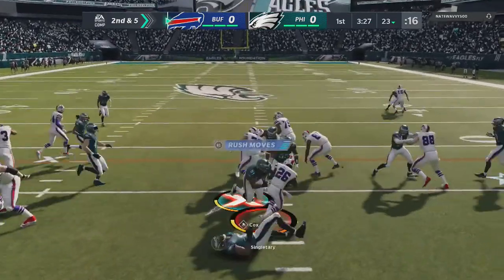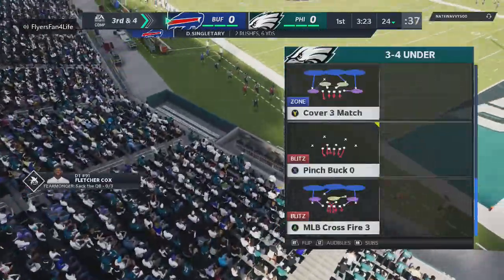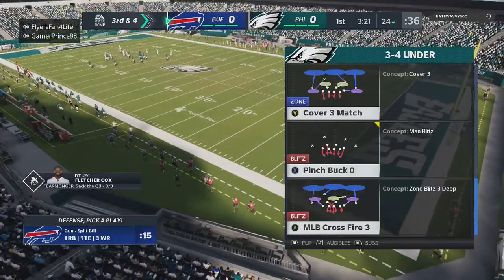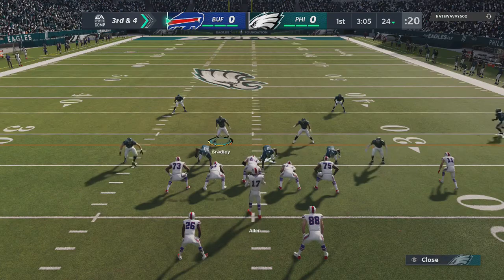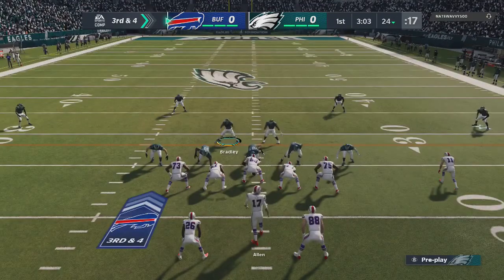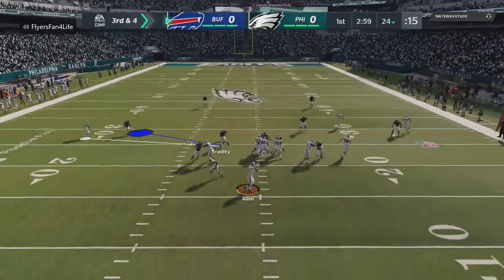On second down, here's a run with Singletary. And not much there. Maybe a yard up to the 24. Brandon, one thing about blitzes, they really confuse offensive linemen at times, and what you have to do is lock in on the guy right in front of you. If you don't, you saw the end result. Defensive tackle ended up making the play.